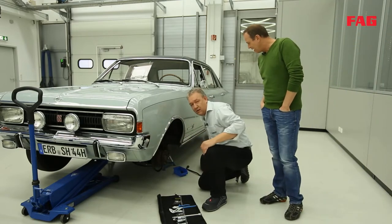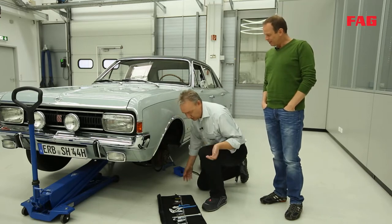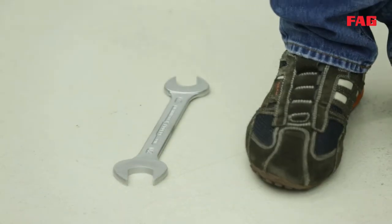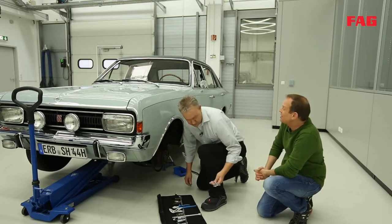Hey, Ralph. You okay? Oh, I wish you wouldn't creep up on me like that. What are you doing? Well, to begin with, I need to find my 27mm wrench. I don't suppose you mean this one. Where did that come from? Strange things happen.